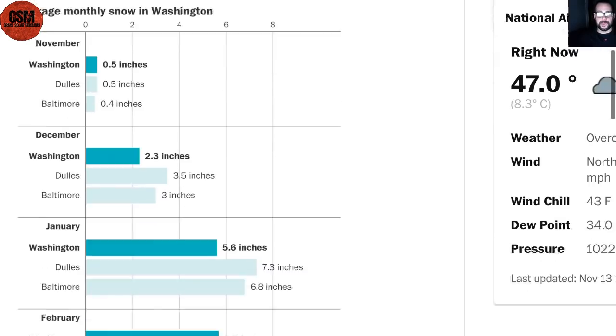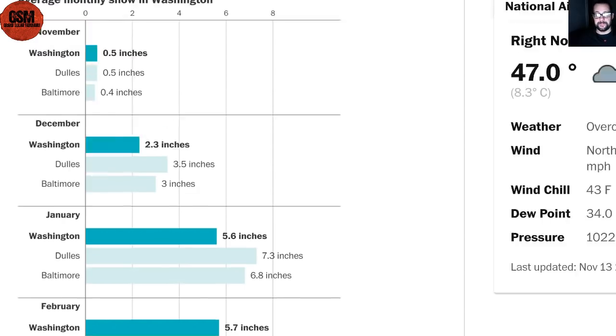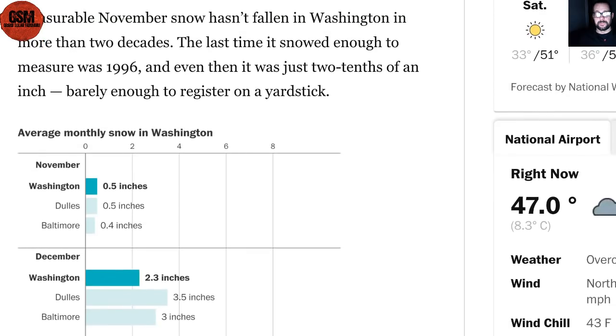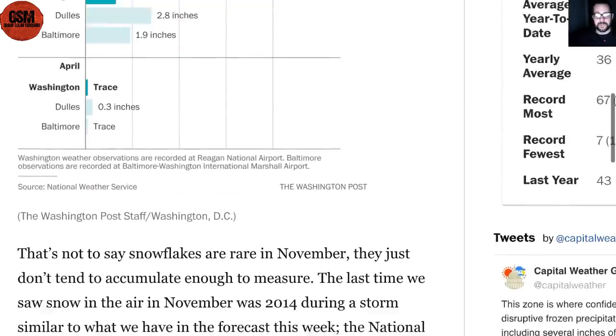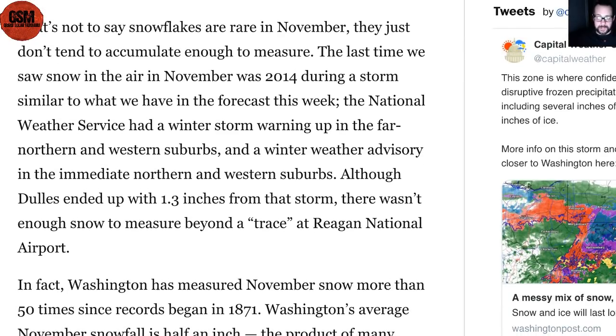And here's a great little chart that shows us what we expect as far as snowfall in Washington, and that is just a half inch average monthly snowfall for the whole month in November. The last time it snowed enough to measure was in 1996. Even then, it was just 0.2 of an inch, barely enough to register on a yardstick. That's not to say the snowflakes are rare in November, they just don't tend to accumulate enough to measure.